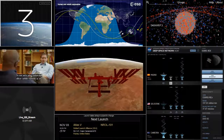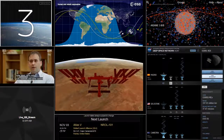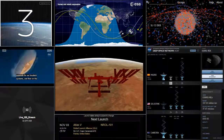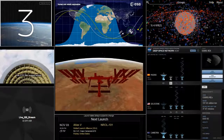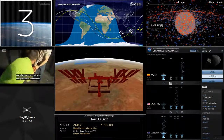So now we're using custom built silicon carbide materials as an outer fabric. We're using COTS materials and some custom materials for our insulator systems. And then on the backside for the gas barrier, you have woven fabric systems with PTFE film wrapped around it. Our inflatable structure is also being upgraded.